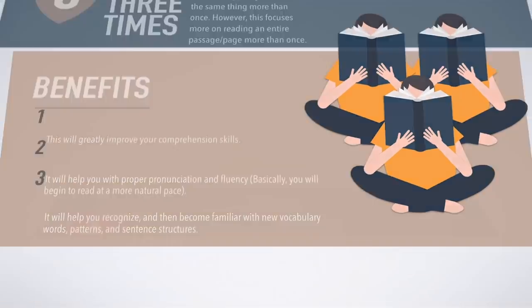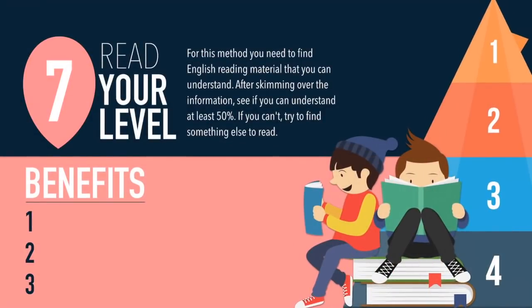Okay, method number 7. Method number 7 is read your level. Now, this is very important, okay? For this method, you need to find English reading material that you can understand. After skimming or reading over briefly over the information, see if you can understand at least 50%. If you can't, try to find something else to read. This is so important, okay?